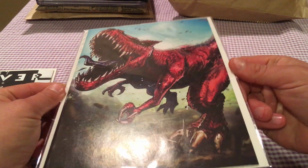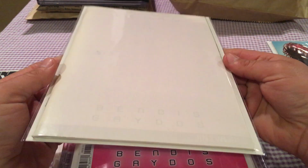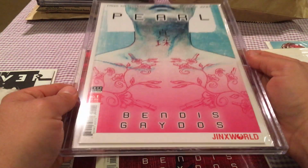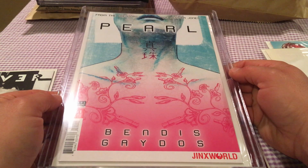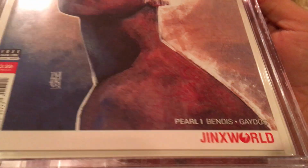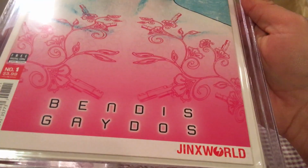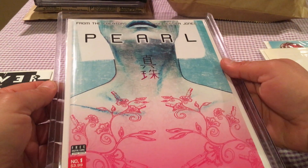That's the Battle Lines variant, and I'm trying to get them all, and this is the only one I was missing. This was the blank cover of Pearl #1, the sketch cover. So I picked that up. Of course, the hot variant cover of Pearl #1 that everyone's trying to get. So I was able to pick that up. And then, or was this the variant? I think this was the regular Pearl #1. And I'm pretty sure this was the variant. I could be wrong. This could be the regular and the other one could be the variant.